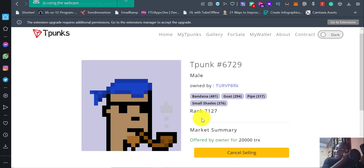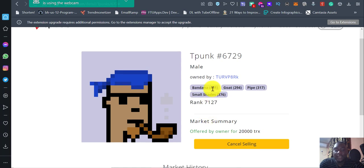Now I think I should have been patient and sold it for a higher price, because these attributes are actually rare, although it's on rank 7127. It has a bandana, gold, a pipe, and small shades. When I checked the value of this Tpunk on rarity dot, it was on rank 146. When I checked last night, I felt so bad that this Tpunk that I sold could have been worth more. Even right now on the Ethereum blockchain, this Tpunk is not for sale. The person that owns the version of this on the Ethereum blockchain is not selling it. And I sold mine for a measly 20,000 TRX, but money has to be made.